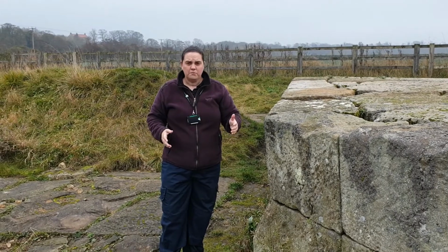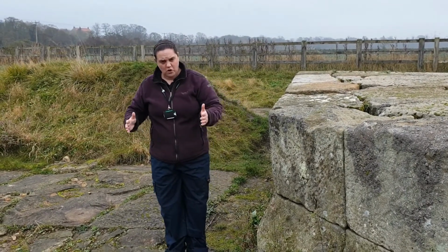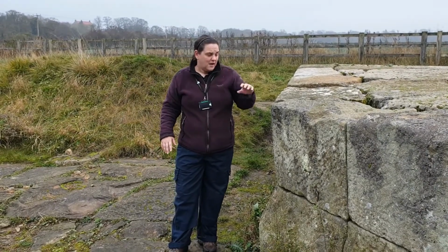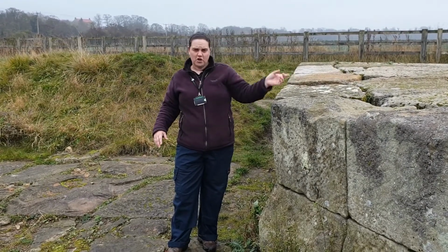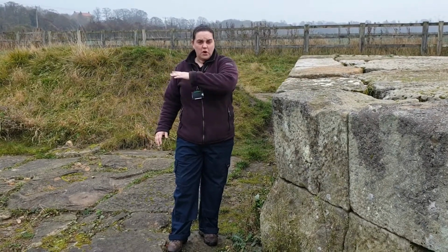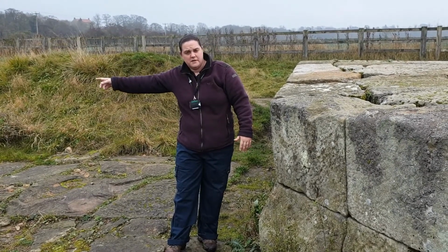During the time that the Romans were here, the 200 odd years since this was built, the river slowly moved that way, to the point where this became dry land. And instead of repairing the wooden bridge over the top, they just filled it in with rubble and gravel and turned it into a causeway, and only repaired the wood on the actual bridge bit.